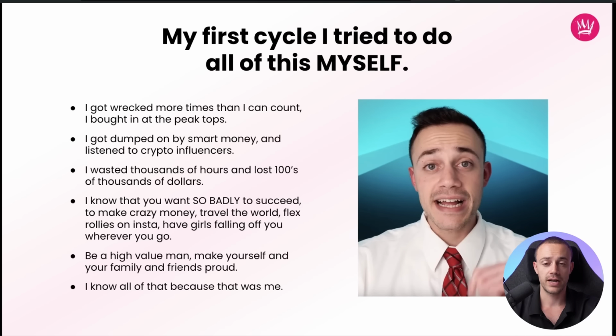So here I am looking like Milton on the right side of my screen. The first cycle, my first cycle, I tried to do it all myself. I got wrecked more times than I can count. I bought in at peak tops. I made a lot of bad decisions. I got dumped on by smart money, and I listened to all the crypto influencers on Twitter. I wasted thousands of hours, and I also lost hundreds of thousands of dollars.